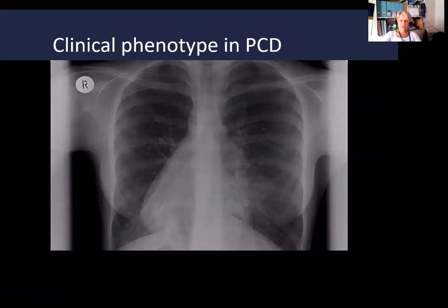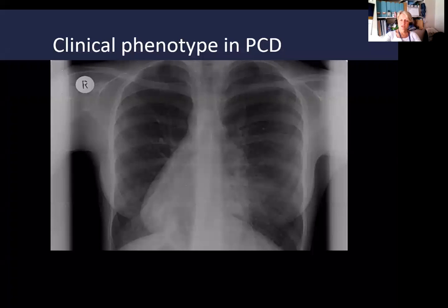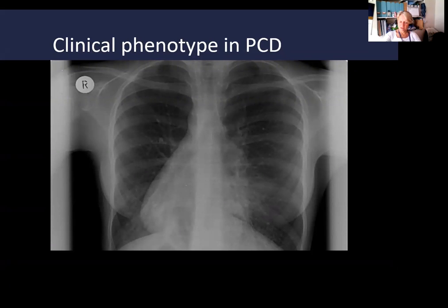The sort of imaging you see, this is an absolute classic. I've really put these up because you could show lots of these, but what's important to think about if you're seeing an X-ray, obviously if you've got the situs inversus, you think that this is bound to be PCD because you can see the bilateral streaky markings that would make you think there might be airway thickening and bronchiectasis here. But if the situs was normal and you had these changes, you might think there's a predominance here in the middle and lower zones.